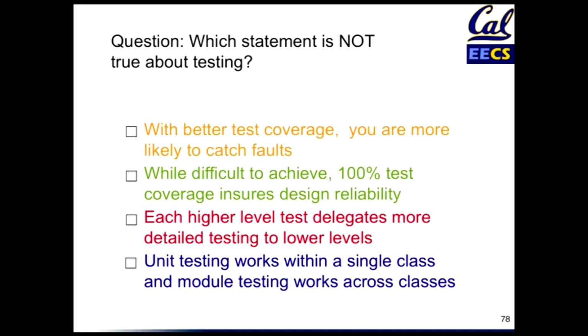Okay, why don't you talk that over for a little bit, and I'll do something. Okay, let's try and vote again. Ready, set, vote.